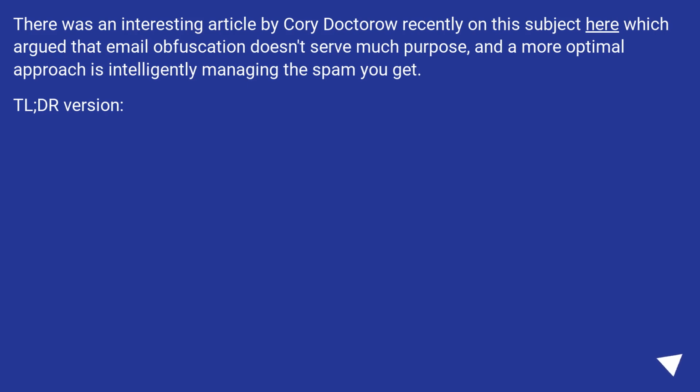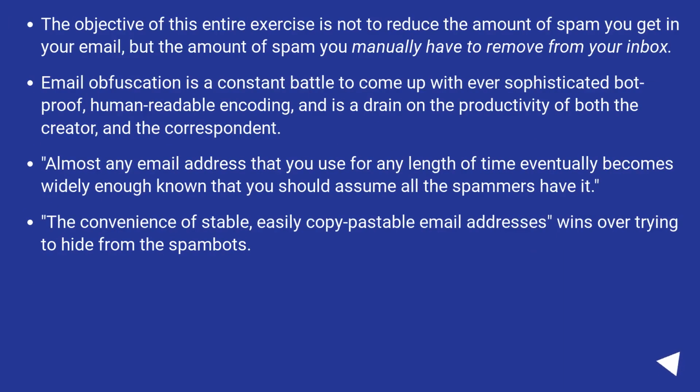There was an interesting article by Cory Doctorow recently on this subject which argued that email obfuscation doesn't serve much purpose, and a more optimal approach is intelligently managing the spam you get. TL;DR version. The objective of this entire exercise is not to reduce the amount of spam you get in your email, but the amount of spam you manually have to remove from your inbox. Email obfuscation is a constant battle to come up with ever-more-sophisticated bot-proof, human-readable encoding, and is a drain on the productivity of both the creator and the correspondent.